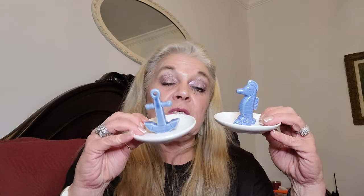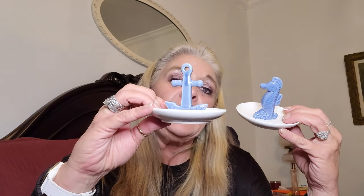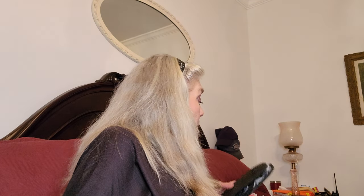And then I got the two little whales. I thought these were really cute. One's white and one's blue. And then I got the two trinket trays. I'm going to use these on my porch. I'm not going to put jewelry or anything in them. It's just decoration. The seahorse and the anchor. And that's all for the beach type stuff that I got.